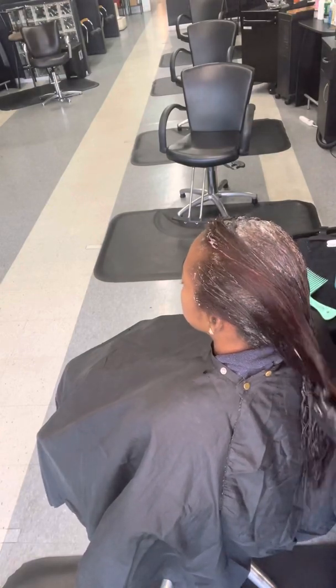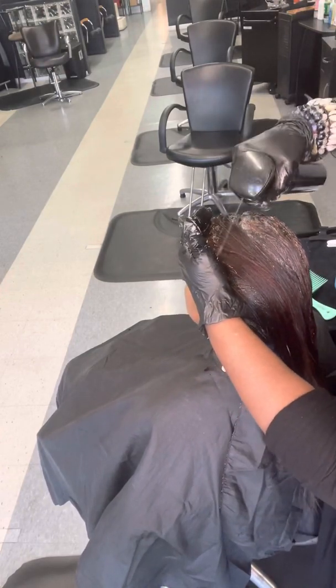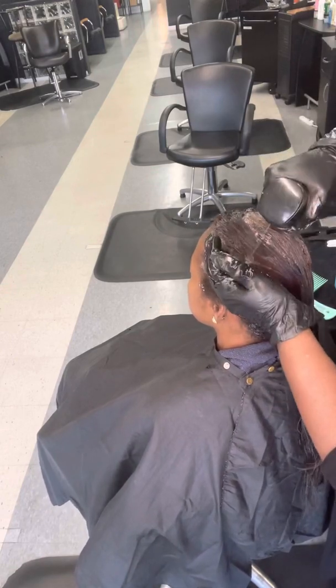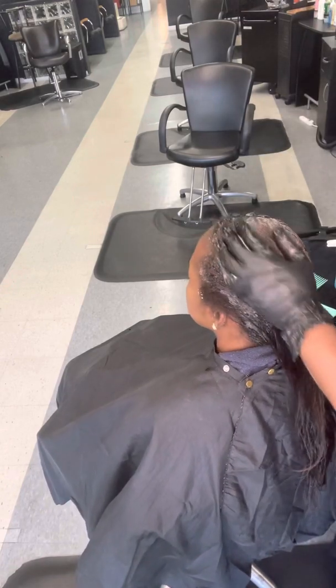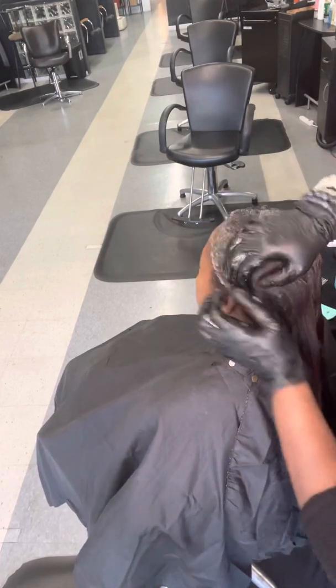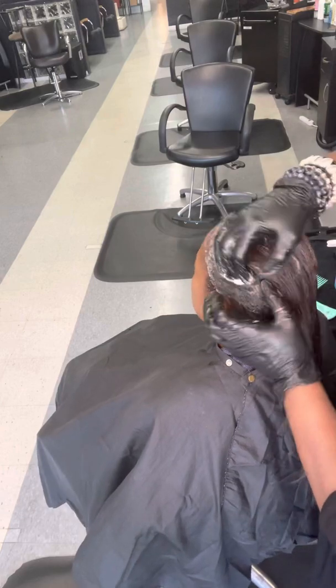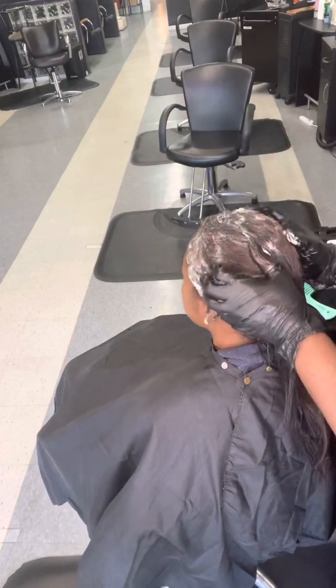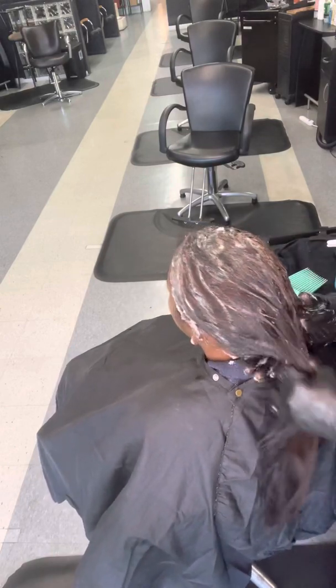So this is how I start off my shampoo. For Tamika, no more doing it the traditional way where you pile the hair up and the hair tangles. But again, she's been coming, how long have you been coming to me now? Like 30 years now? It's been quite a while. So she knows the routine.